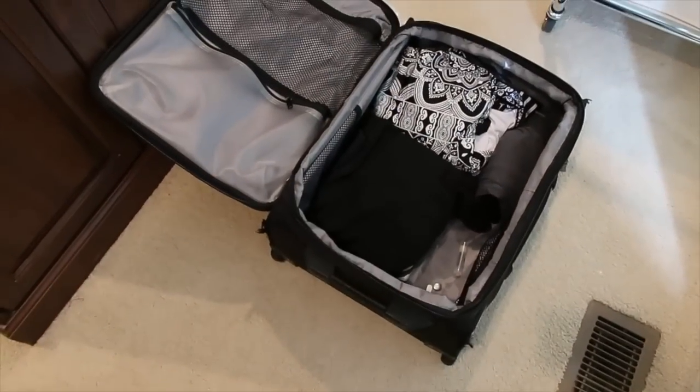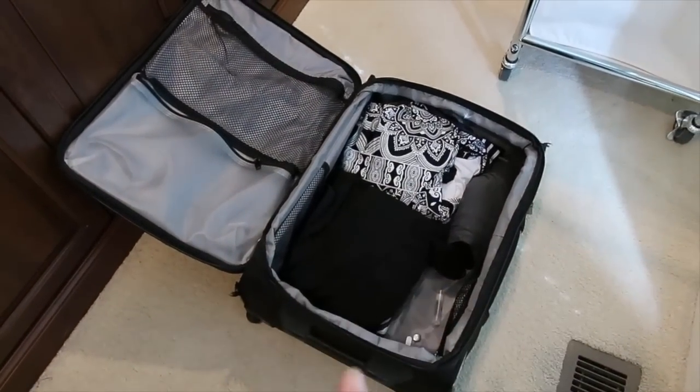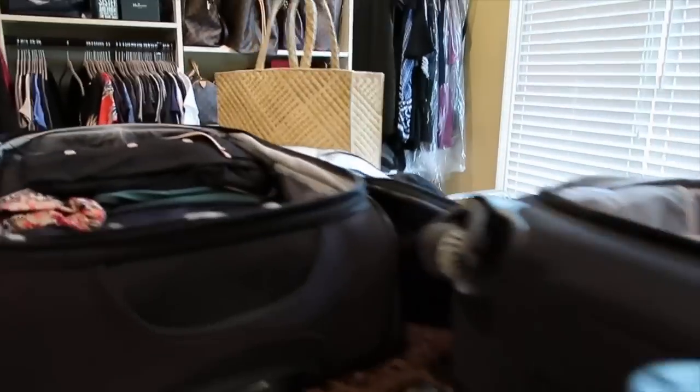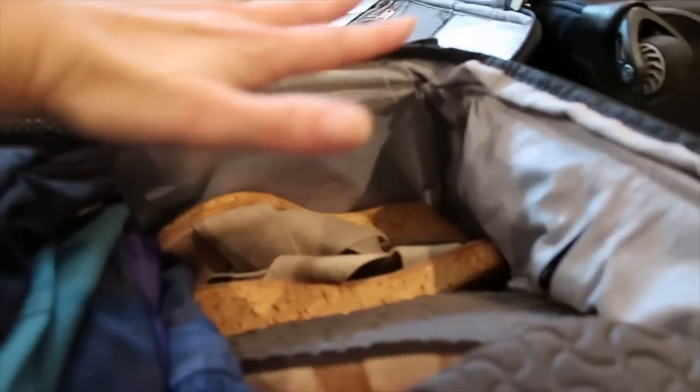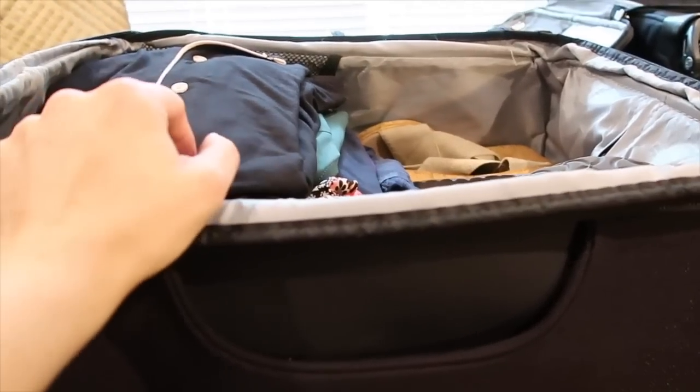And then this is going to be our other extra bag that we're going to check. So if this one ends up going to San Francisco instead of Hawaii, we still have things that we can get through our trip, because we've had lost luggage so many times. That's just how it always goes. So we're going to do that, and then this will give me extra room for my toiletries and things. So if all I have is this bag, I have enough here to get by.